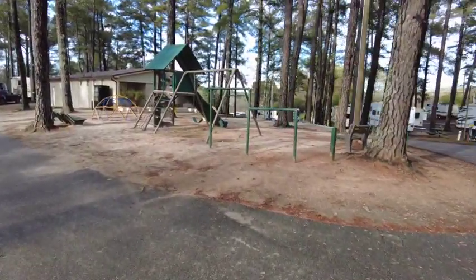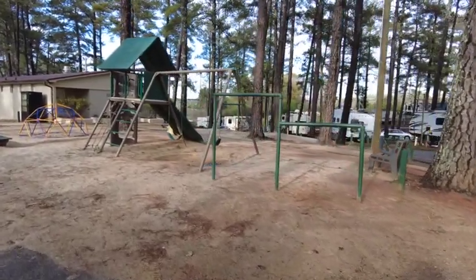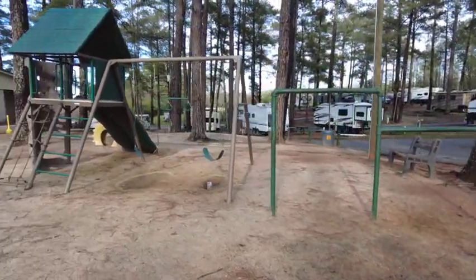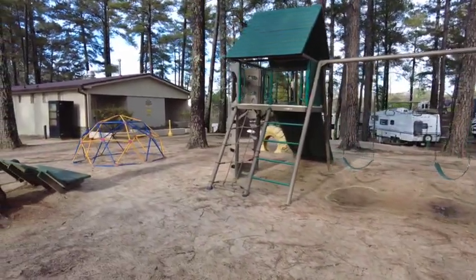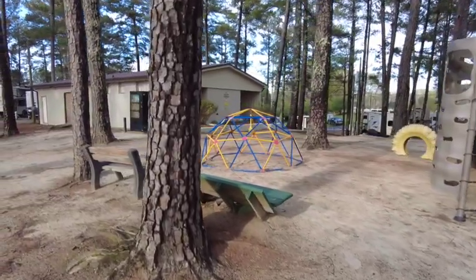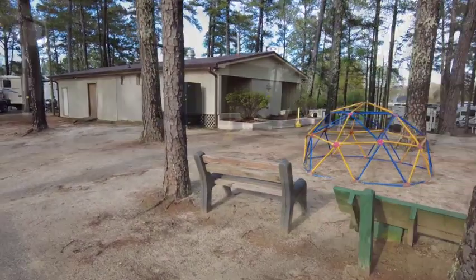If you are traveling with children, you're going to want to see this. They do have a small playground here. You can see that they have swings and slides and all of that. Just like with the campsites, it can get messy when wet, but it is a nice place to just come and bring the kids to and let them run their hearts out and have a wonderful time while you enjoy a campfire or something like that.